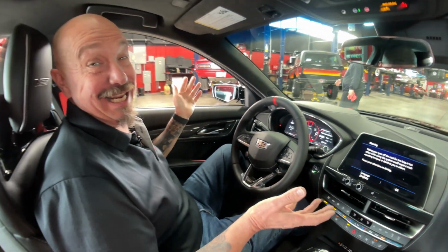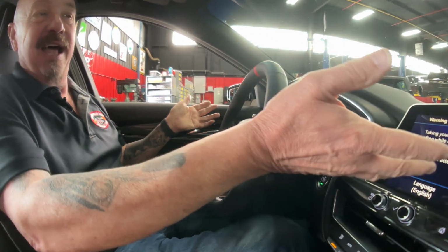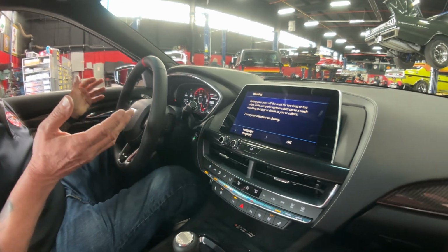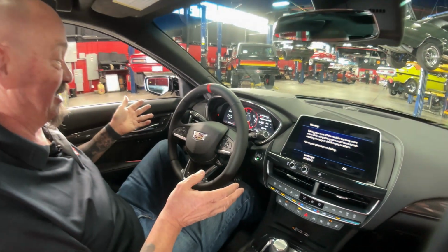I mean, this thing is like the space shuttle, man. And I tell you, there's more bells, whistles, buttons on this thing. Of course, a gigantic screen. Now, if you get on YouTube, there's gonna be several videos on how to operate this car. I wouldn't even pretend to be able to tell you everything this car will do.